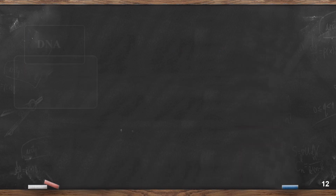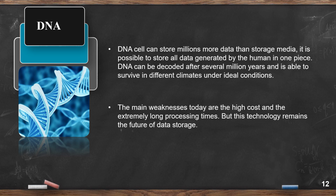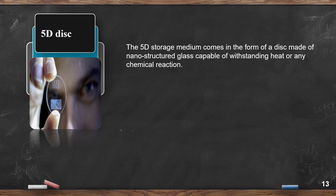Future storage. DNA cells can store millions of times more data than storage media. It is possible to store all the data generated by humans in one piece. DNA can be decoded after several million years and is able to survive in different climates under ideal conditions. The main weaknesses today are the high cost and the extremely long processing time, but this technology remains the future of data storage. The second technology for future storage, the 5D disk.